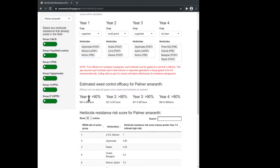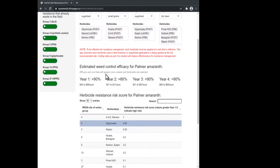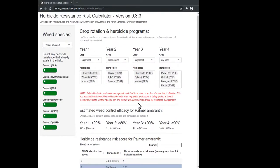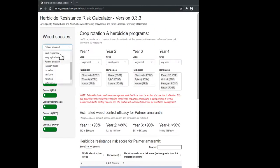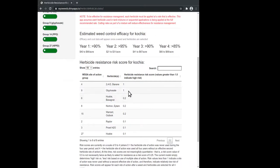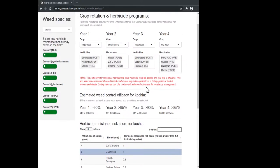By modifying that again, you can see we're getting relatively good weed control. And now you can see the glyphosate risk factor is now under 1. So for Palmer, this looks like it would be a pretty good set of herbicides for this 4-year crop rotation to manage glyphosate-resistant Palmer. That same herbicide treatment for kochia, you know, it's not terrible. We're keeping that glyphosate at 1, but again, the goal should be to try and get it underneath 1. But again, the more times you grow sugar beets in this 4-year crop rotation, the less possible that is, because we just don't have that many tools within that sugar beet crop. So that's basically how this works.